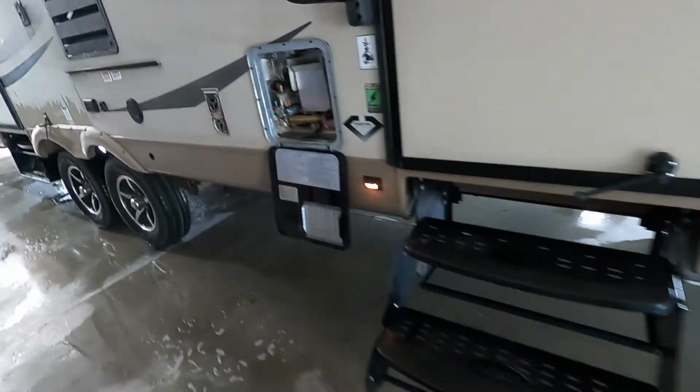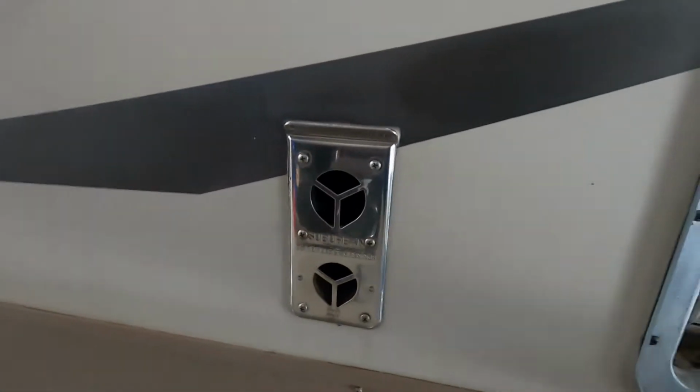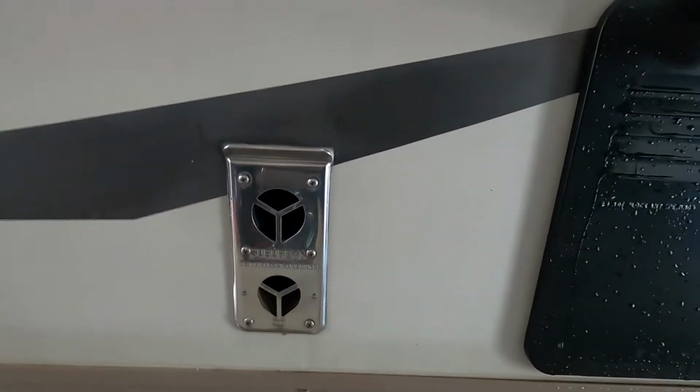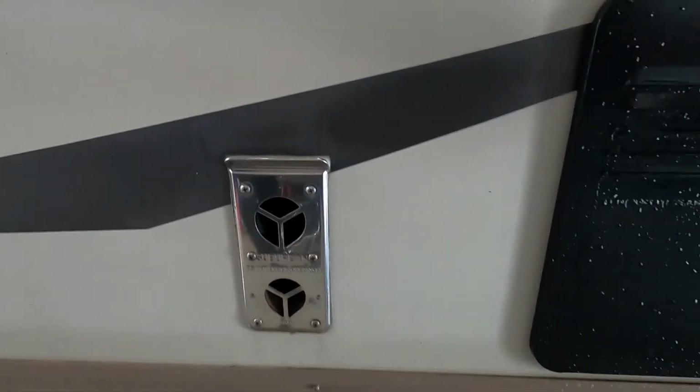Coming down our campsite, again, our hot water heater. Next to that is a flue for your furnace. Two things on that. One, make sure it's never blocked. And two, if you are running your furnace, steer clear of it. It does get hot.